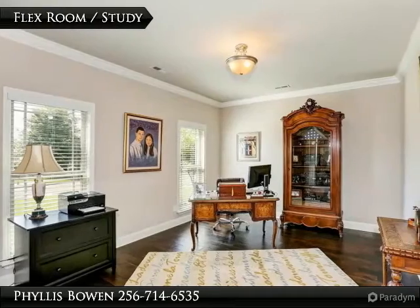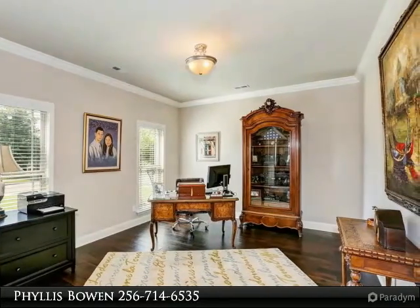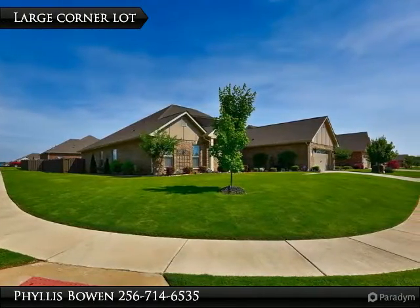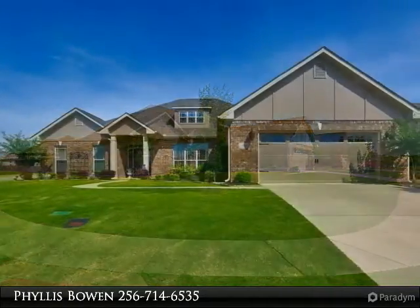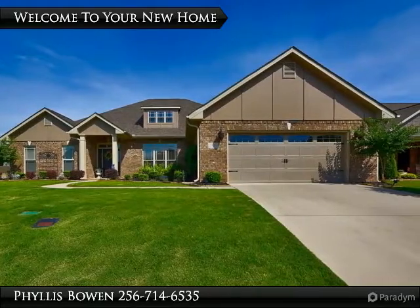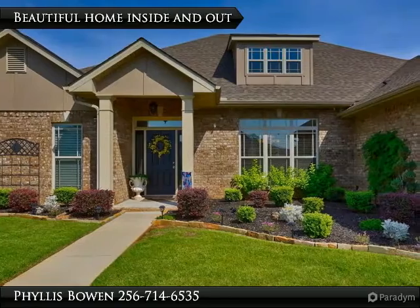Resort living at its best in the Lake Forest community, within minutes to Redstone Arsenal Gate 7. Open concept floor plan, perfect for entertaining and relaxing. Gorgeous kitchenette boasts an oversized island and stainless appliances. An abundance of 5-inch hand-scraped hardwood floors in the living areas, as well as crown molding throughout.